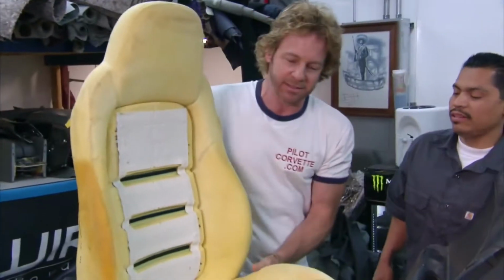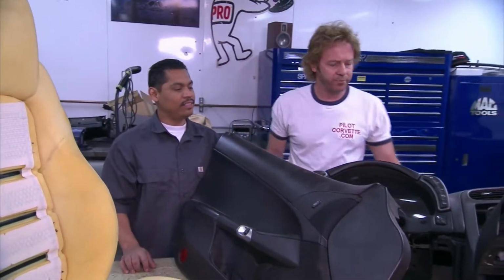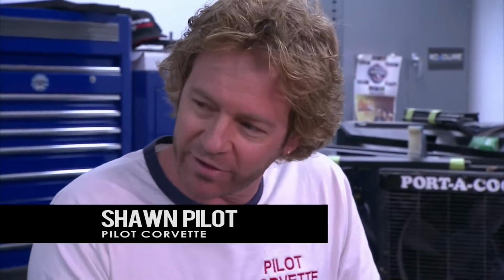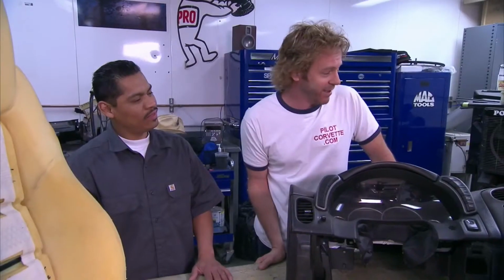Okay, Ish, that's the last bit. That's the last seat for the Corvette. Okay, so we have the seats, dashboard, and door panels. So far, this is all we have, right? You're actually gonna put this in a 58 Corvette. Exactly. Yeah, good luck with that. Well, it's gonna look awesome, but that's a lot of work.